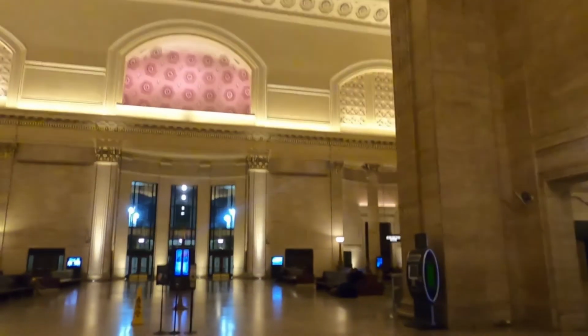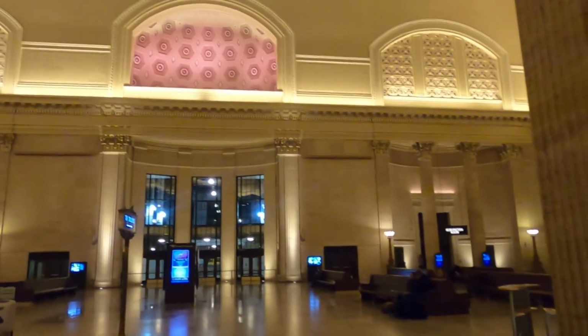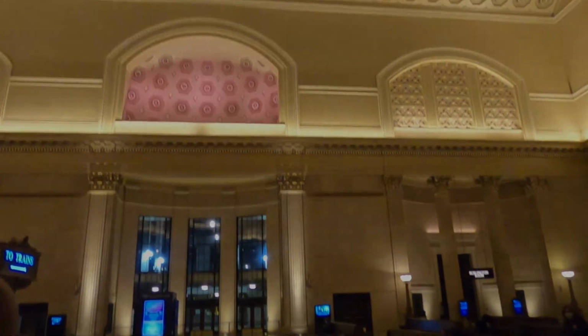I actually don't need to take a train out to the suburbs as I got a ride right from Union Station, so a quick walk through the Great Hall out to street level and I'm off to Portillo's.